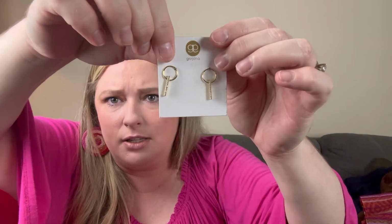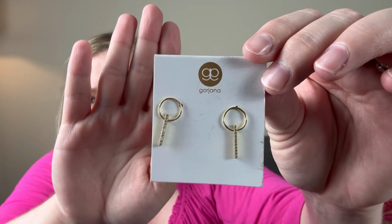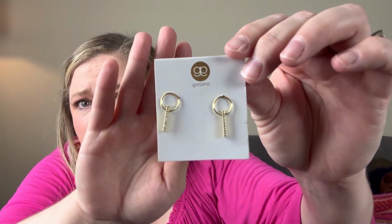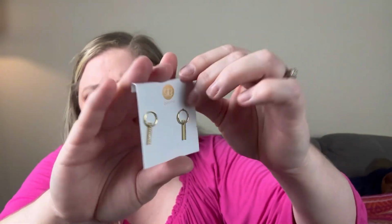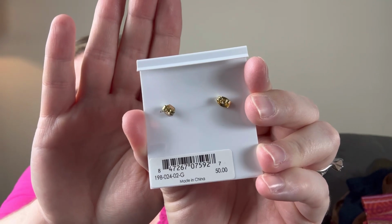So I loved these. I thought these were super cute, and I did recognize the brand. I assume you say Gorjana. Does that sound right? I picked these up for myself, but I saw that they retailed for $50. And when I got it to the front, I asked how much they were, and she said they were originally 10, so they were 5 for me.